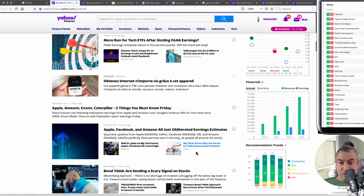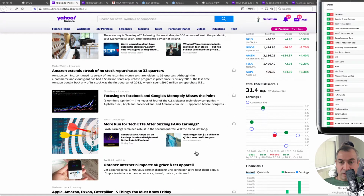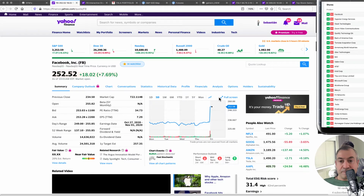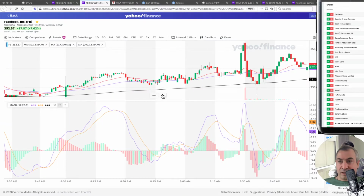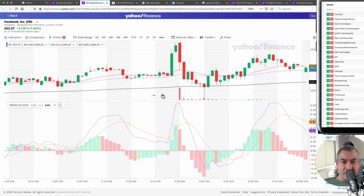Where is that? Okay. Yeah. Focusing on Facebook and Google's monopoly misses the point, and that's true. So here you can see the big jump of Facebook, around 8%. We'll go into more detail, and we can see how it's trading at the moment.